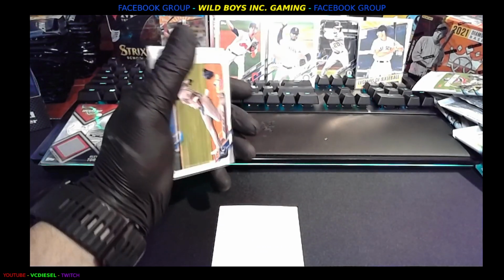Next. Miguel Sano. Twins. Giving you the old dirty. See which way the wind's blowing. I can tell you which way it's blowing. And then we got Leddy Tavares with the bat floating again. We've seen that one. And that's a rookie card.